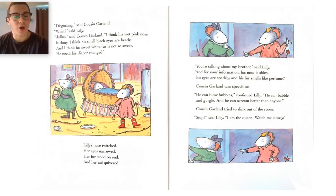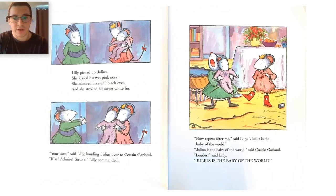And then she starts saying all of the things that her baby brother can do, which are all of the things that her parents were really excited about Julius doing as well. So Lily points that out to Cousin Garland and then makes Cousin Garland see what she and her parents see about Julius.